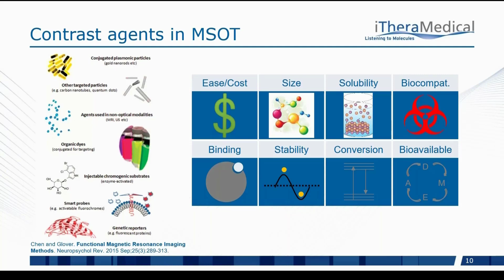There are many organic dyes that are commercially available, and a lot of these can be conjugated to peptides or antibodies for targeting. And there's a variety of those that are available, as well as injectable chromogenic substrates that can be enzyme activated, and very closely related would be smart probes that would change their structure and potentially then their absorption spectrum as well, so that we could evaluate a particular state within the animal.